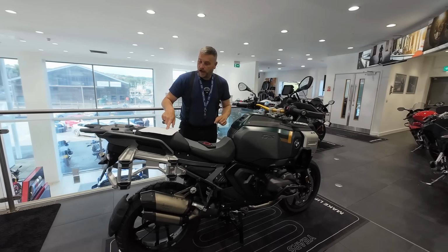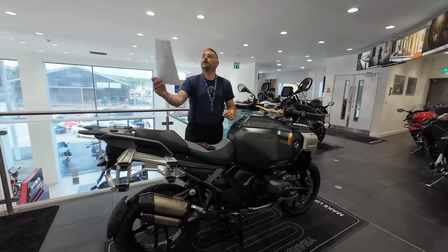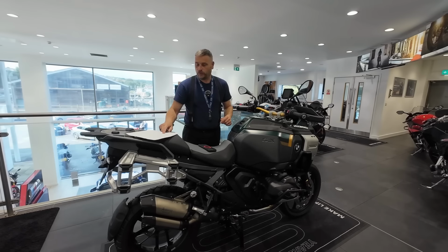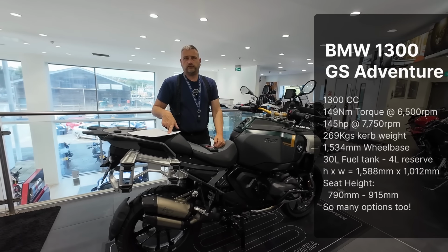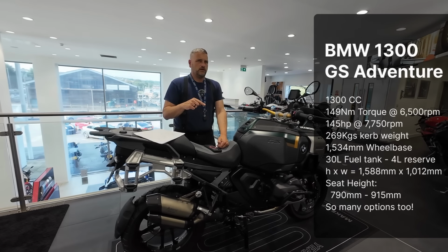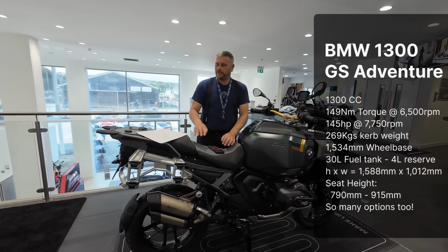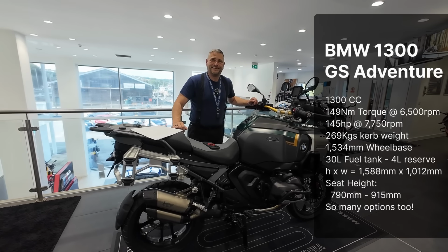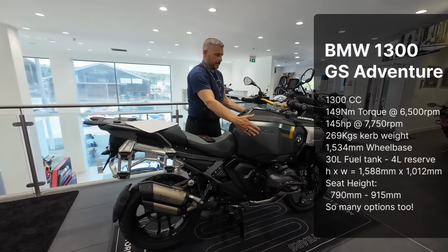So this one's got about 145 brake horsepower and, if I can read my thing, 149 Newton meters of torque, and it weighs 269 kilos, which is about the same as the old one, isn't it? I remember mine was about 268. So it's about 1 kilo heavier. It's not worth it then, is it? Well, you get more for your money. And it's got the 30-litre tank in here as well.